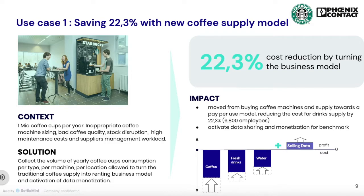But the data is there. The only thing is that the data is locked in silos. It means that the manufacturer of the coffee machine probably knows about the consumption, but they do not share the data. By connecting PLC controllers to all these machines, Phoenix Contact basically enriches the facility owner with a lot of data that can be used to have a better discussion, a better price for supplying the coffee to the building.